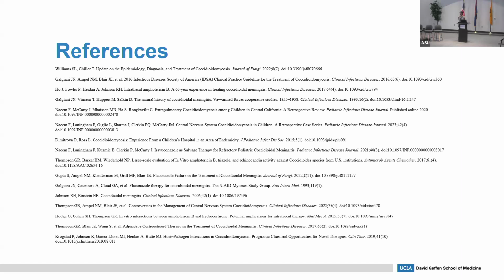Thanks for sharing your experience. I know your focus was on the antifungal management and IT amphotericin specifically. I wondered if I could ask about your experience with using immunotherapy, particularly the timing and impact you thought. I think you mentioned both of your cases actually got Dupixent. They did.